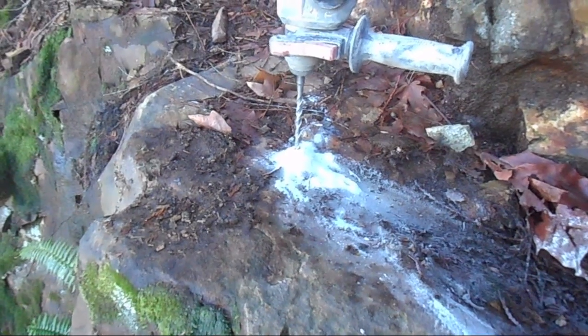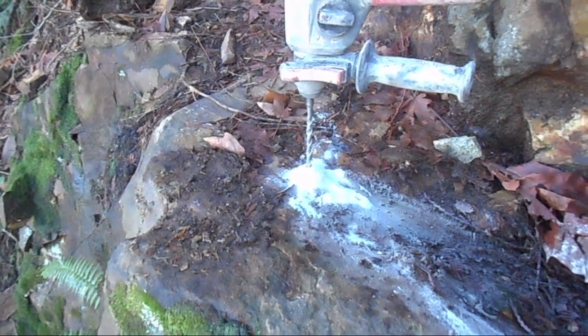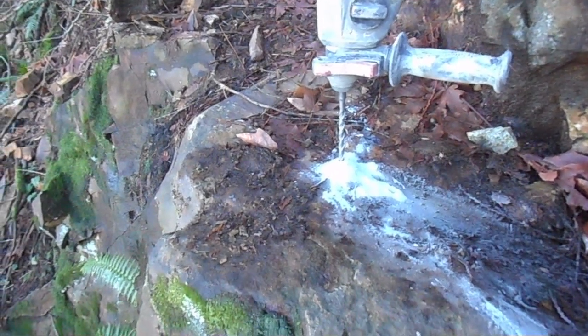That's the hope here. One double charge. I'm not going to do a whole lot of blasts. I'm hoping to do this whole job with just two caps, two little sticks of dynamite. Yep, that's it.